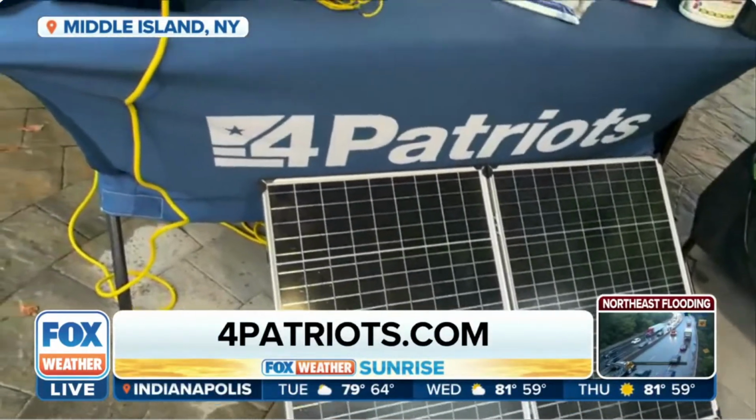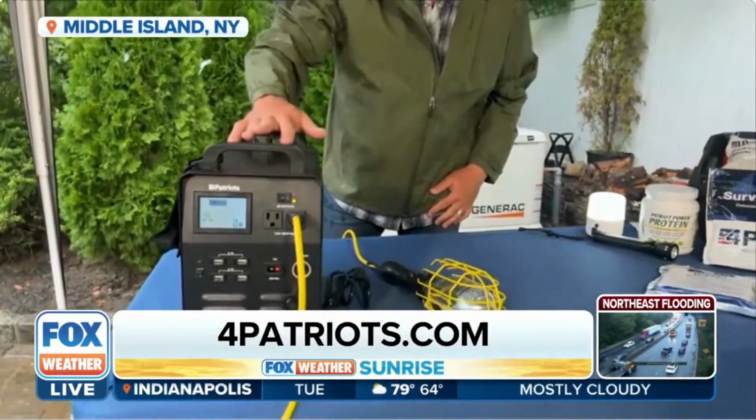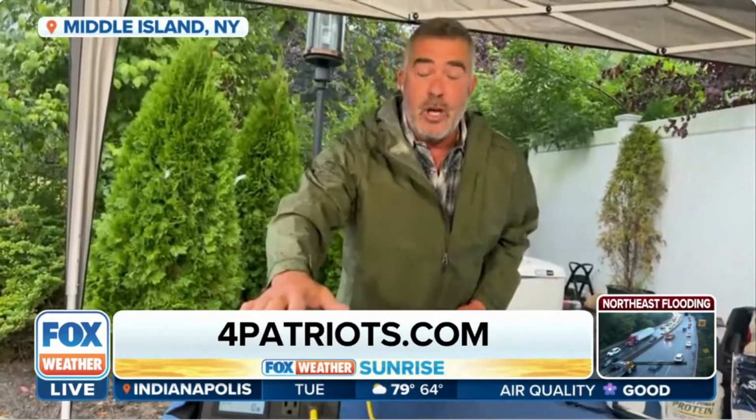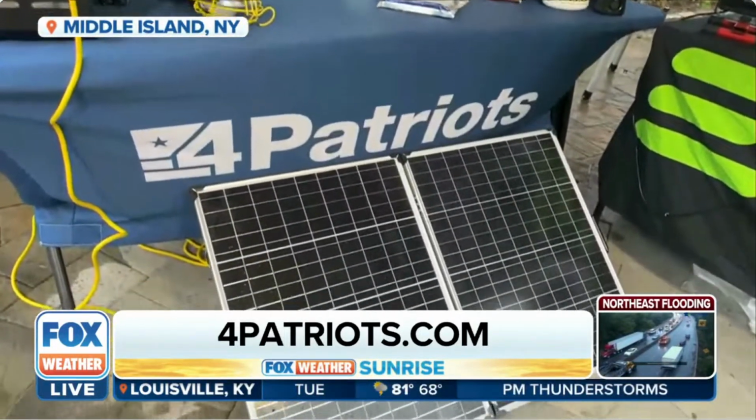This you can run safely in your home. It's completely silent, quiet, and safe to run. You can put it in your kitchen, plug your refrigerator into it, bring it into the bedroom, plug the lights into it. So you bring the power into the house where you need it. The best part is it charges up free by the power of the sun with solar power. So this is just a genius idea from 4 Patriots.